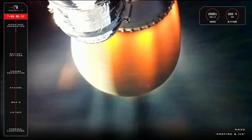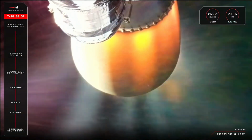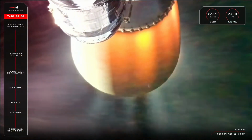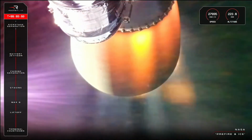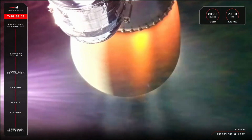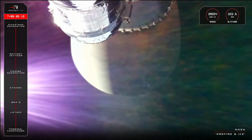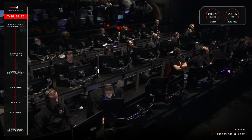Guidance is in terminal, 20 seconds remaining. SECO confirmed. Stage 3 separation confirmed. Nominal transfer orbit achieved.